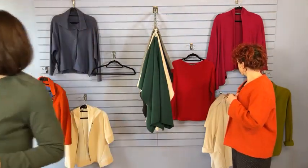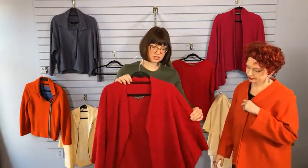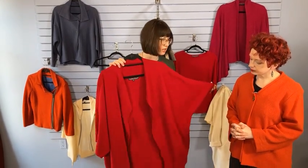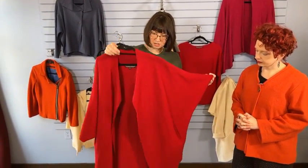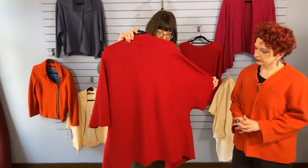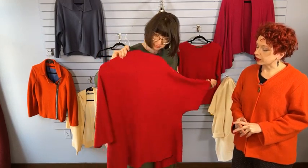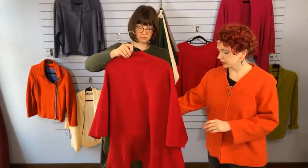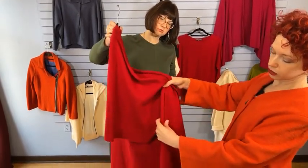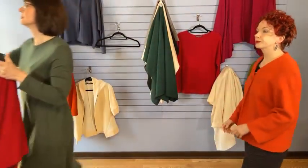So here's another cherry red option. This is the Chateau, which I think is just fantastic. You were talking about how the raw edge technique is in this pattern. So this is definitely a go-to pattern for the boucle. It's got a beautiful drape. It's got a really nice pocket technique that actually features a raw edge on the pocket. Let's put this one on.